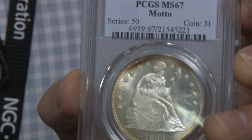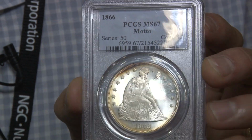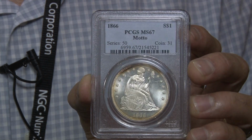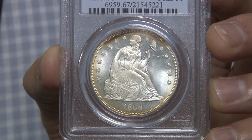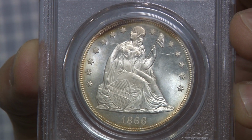Why is there a difference between a motto and a no motto? You know, during the series, and early in the Mint, there was a lot of controversy over whether or not they should put "In God We Trust" on the back of a coin. And it flopped back and forth, and this one has it.